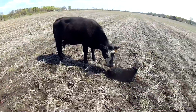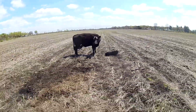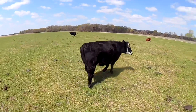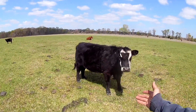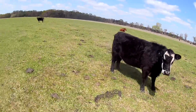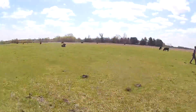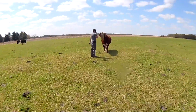Alright, we're gonna leave her alone to do motherly things. Well, here's one of the heifers, just out checking the other cows now. Hopefully she's bred, good, fat, healthy. Little jumpy, young cows usually are. Got a few that look like they're about ready to calf.